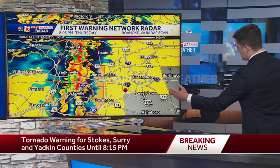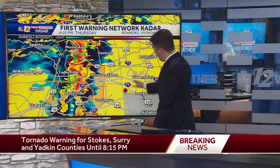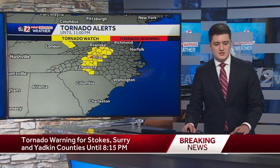There may not be a tornado on the ground in one particular location, but regardless, up and down this line that's about to move into the Triad, we've got those damaging wind gusts, or at least the potential for some 60, maybe 70 mile per hour wind gusts. This system is certainly packing a punch. And let's reset here and just give you a brief overview of the situation right now.